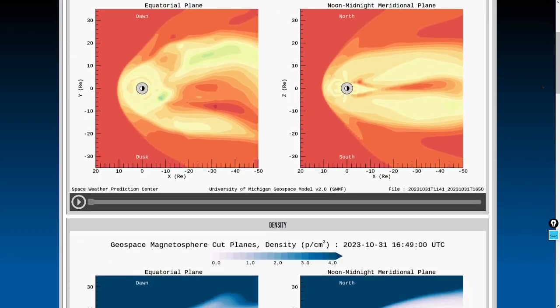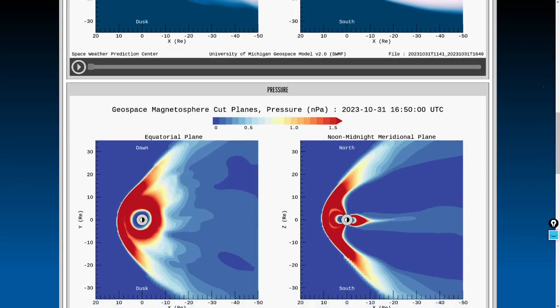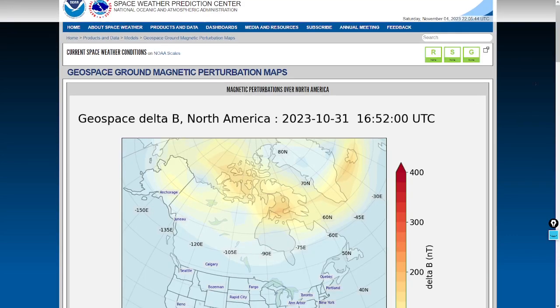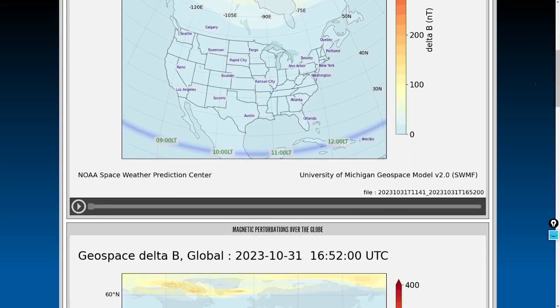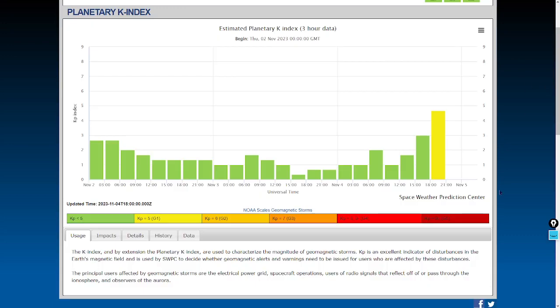Anyway, the geospace magnetosphere movies are still jacked up. Look at that. That's still Halloween. No geospace magnetosphere movies and no ground magnetic perturbation maps. They have been jacked. So no data there. Let's move on to the Kp index. Again, geomagnetic storm conditions have come somewhat out of nowhere. Nobody really expected that. A coronal hole high-speed stream showing up. The density wave is here, and it's quite dense indeed. We'll get to it next.